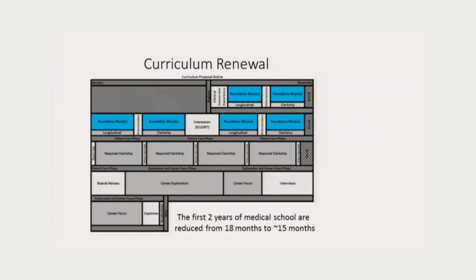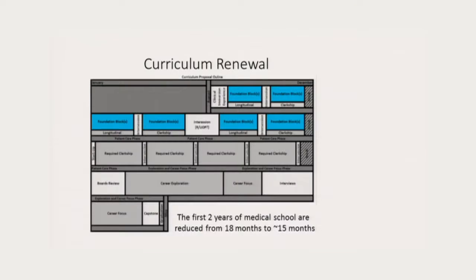So this was the basic block of the new curriculum. And again, I know this is difficult to read, so I'll walk you through it. But all of this would be the start of medical school. And there's this foundations block, which runs through here with all the blue to this point. Okay, so it is about 18 months of time, 15 months of class time. That's down from 2 years of time, which was actually about 18 months of class time. Then you can see here, we've got our required clerkships, which really don't change much, and then increased time for that career exploration. That was the big difference.